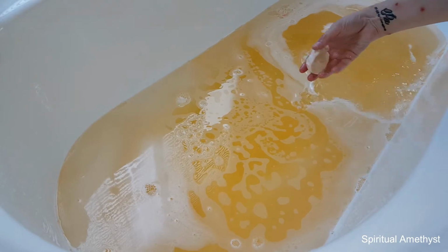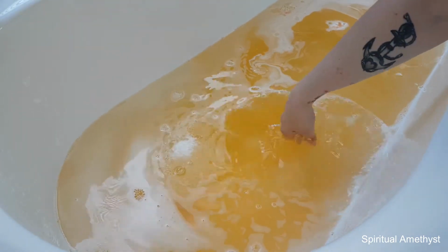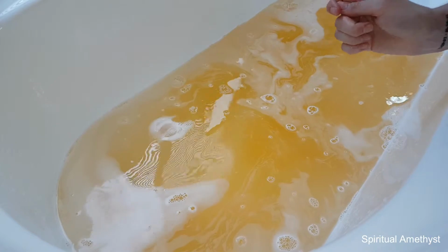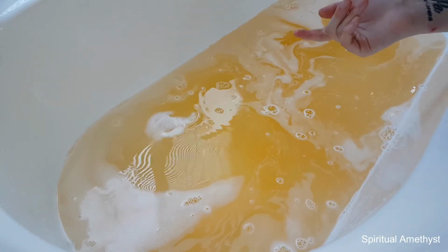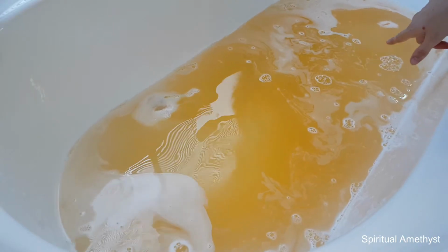Okay guys, so that's still going pretty strong, but I'm just gonna stop the recording there. So obviously this one's a very slow fizzer, and the scent is very citrusy, lemony, vibrant and uplifting. Obviously it's given us this gorgeous orange coloured water, and you can see the shimmer coming out now, and I think that there's popping candy in this bath bomb. Clearly I didn't do too much research.